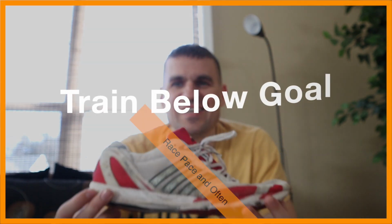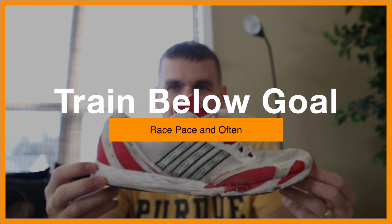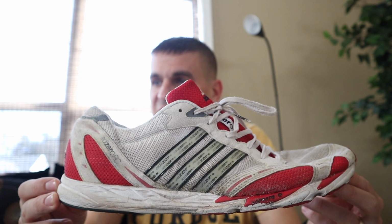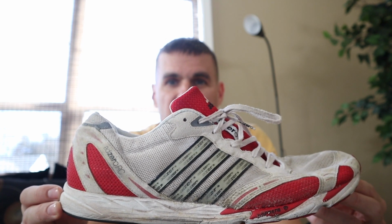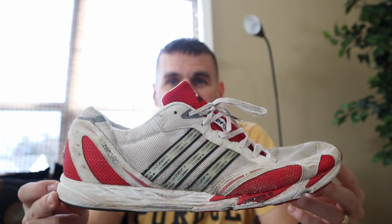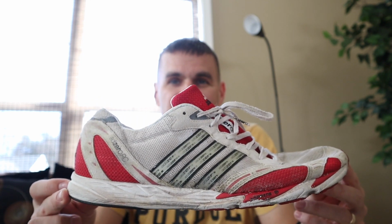And again, here are the shoes I wore when I broke 2:20. It wasn't the Brooks Hyperion Elite. It wasn't the Nike Alpha Flies. It was the Adidas Adizero RC. This shoe here. So again, this is just my personal opinion in regards to the Brooks Hyperion Elite and any other shoe that comes out in the near future.